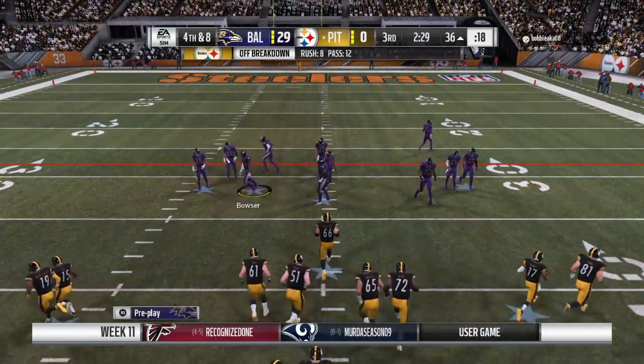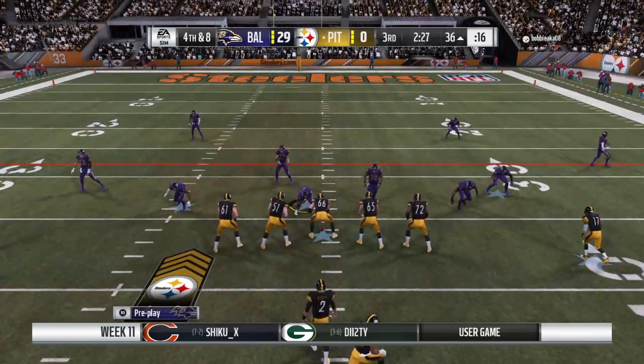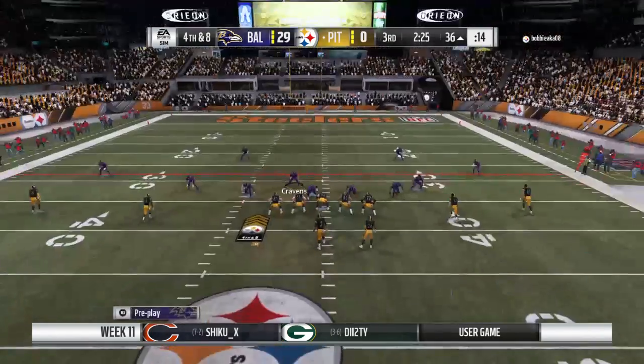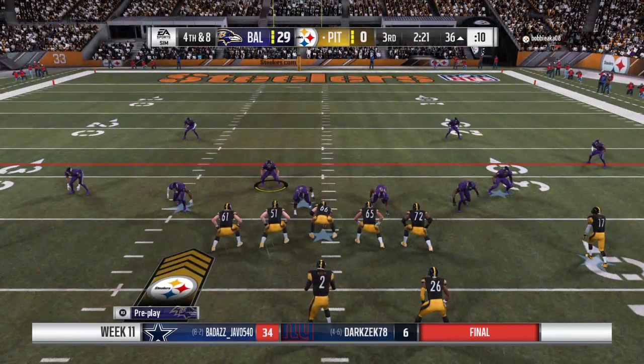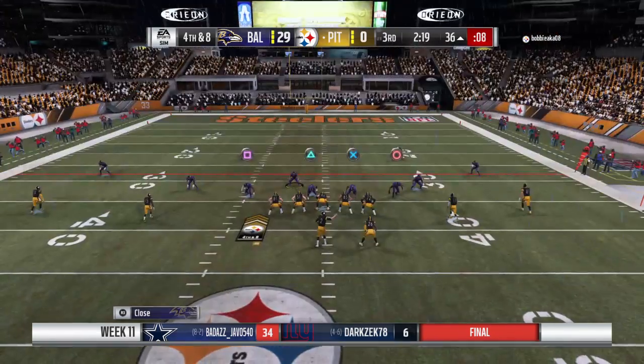I guess they figure they got to start taking some chances. Here's a big one in this third quarter as he'll go for it on fourth down. Gone! All right, now, lucky 56.